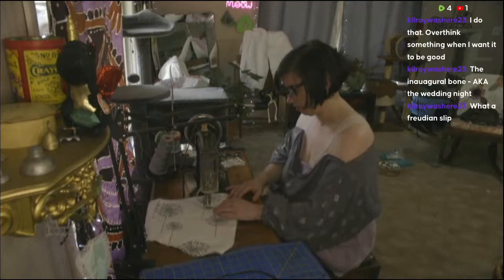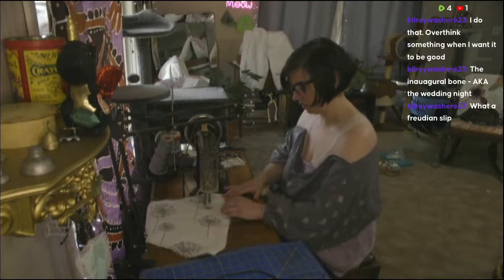There's no way to sew these garments without innuendos, is there?